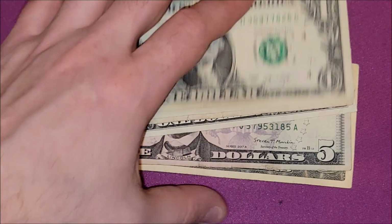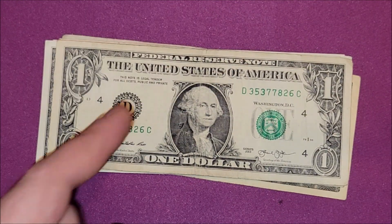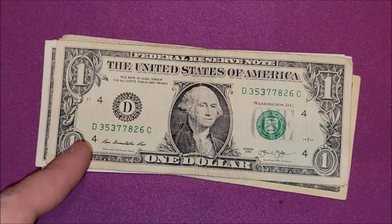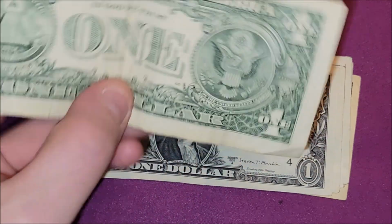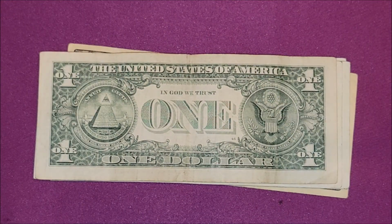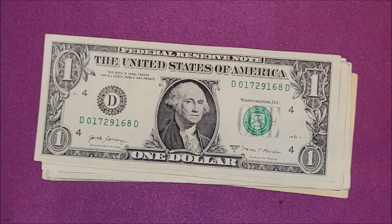2013 $1 note. We're down to 8 or 9 of them left, so hopefully you stuck with me through this one. 2013 series is really known for an over ink on the third digit from the left, so I do see them on eBay go for like $3-4. If you want to go through that to sell it to somebody, then rock on. Nothing going on there.